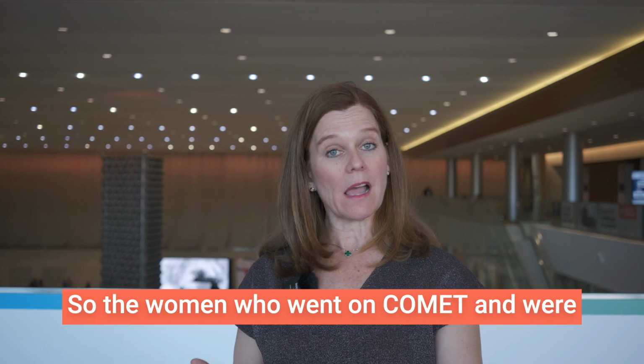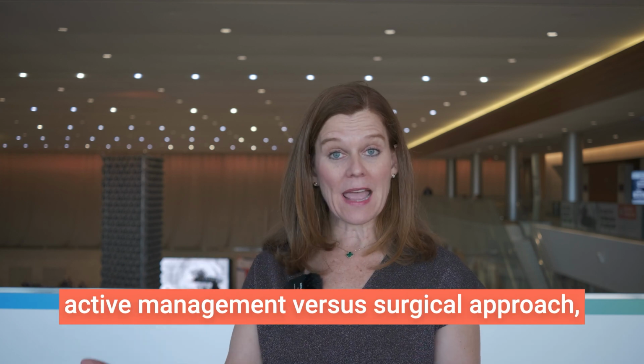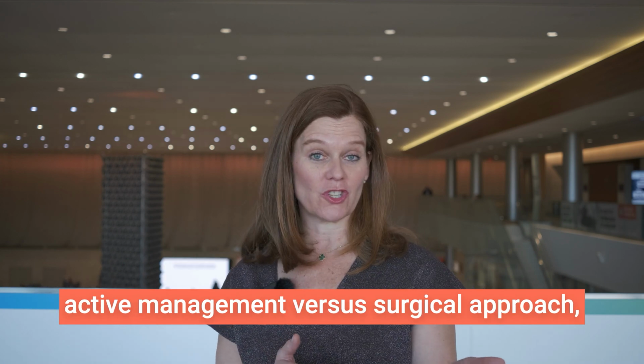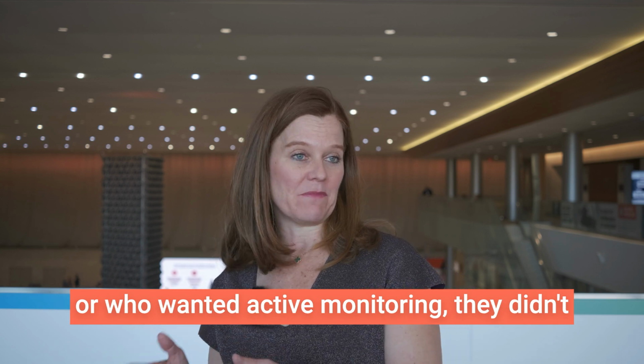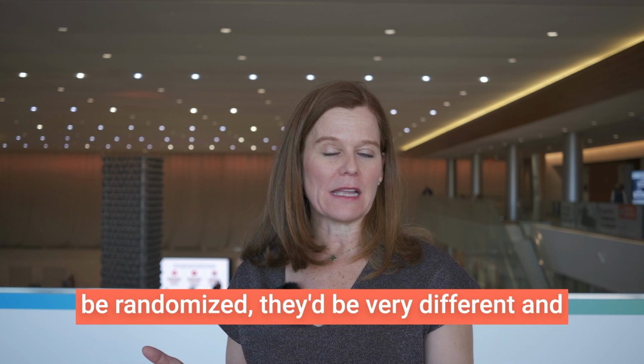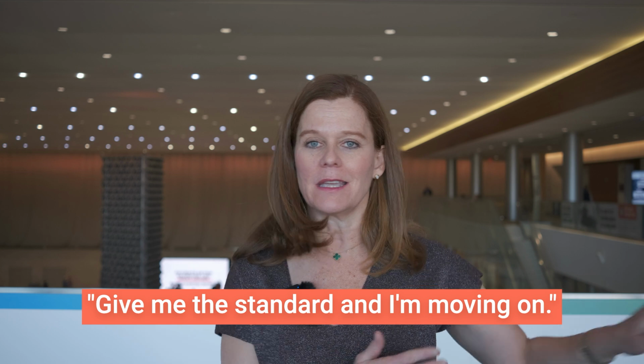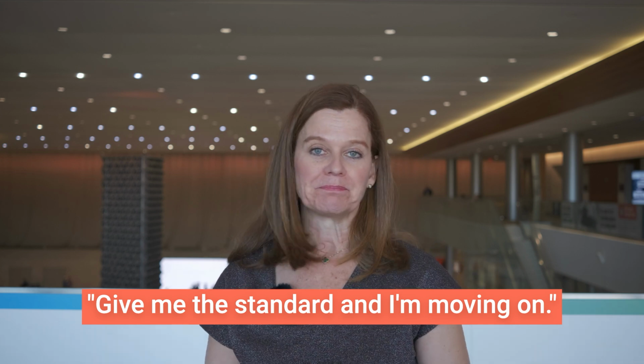So the women who went on COMET and were interested in being either randomized to an active management versus surgical approach, or who wanted active management, they didn't want surgery, and obviously were willing to be randomized, may be very different and likely are different from women who just say, give me the standard and I'm moving on.